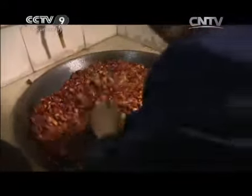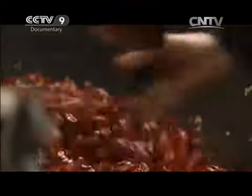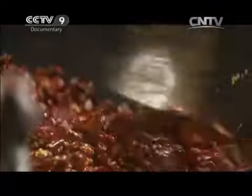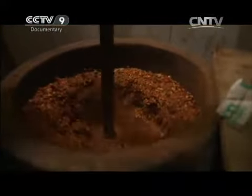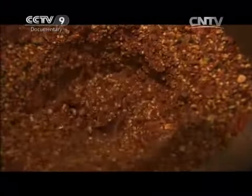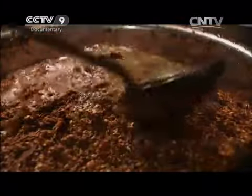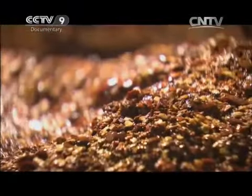It takes time to prepare dried hot peppers. The chef must control the heat and keep stirring them. The dried peppers are then pounded to a powder. The last step is to add hot oil. A spicy aroma permeates the room.